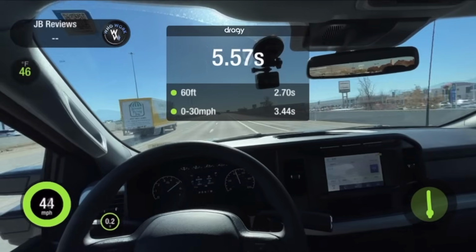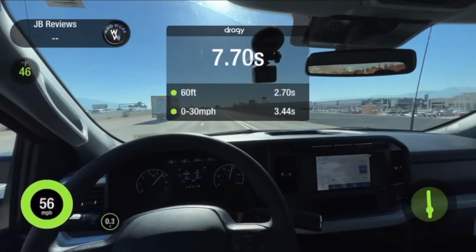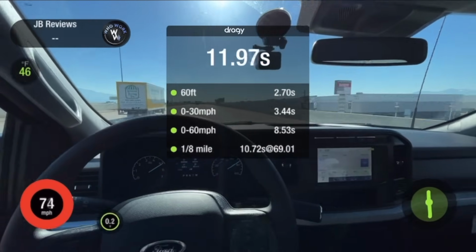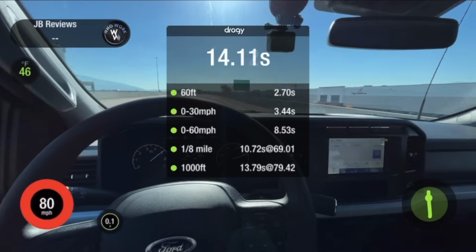30, 60. The very first thing I noticed jumping into this truck is how light it is compared to the diesel. And it's not a bad thing, because even though it is lighter, it's still a heavy pickup truck for the most part.